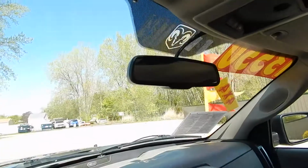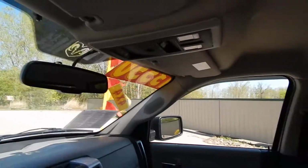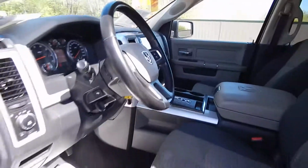You also have an auto dimming rear view mirror, HomeLink, power sliding rear window. Altogether very clean, very well maintained truck that runs and drives out perfect.